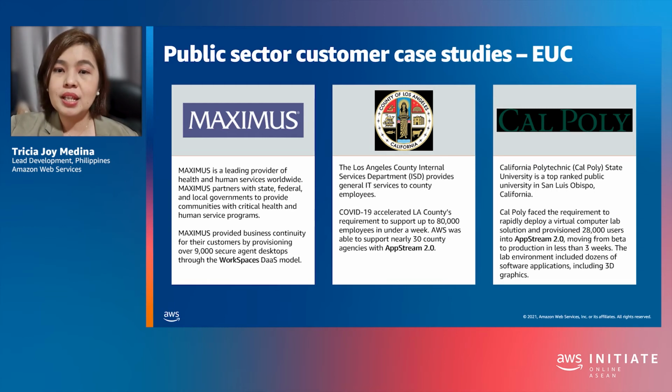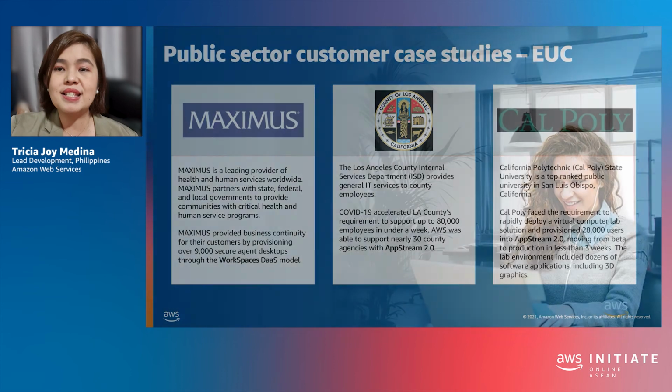And of course, we have California Polytechnic State University, which is one of the top-ranked public universities in California. Cal Poly was faced with a requirement to rapidly deploy a virtual computer lab solution and provisioned 28,000 users into Amazon AppStream 2.0, moving from beta to production in less than 3 weeks. The lab environment included dozens of software applications, including 3D graphics. With the solution, students were able to access learning resources wherever and whenever, on any type of device.